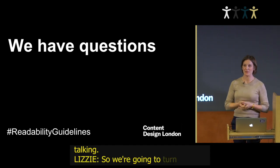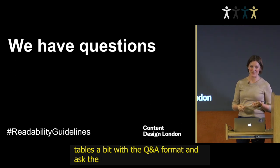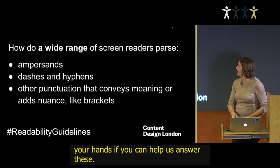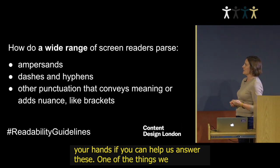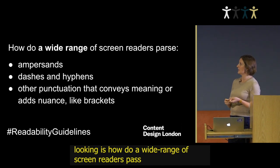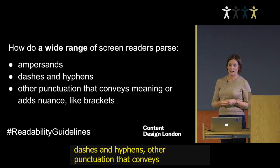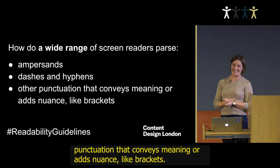So we're going to turn the tables a bit with the Q&A format and ask the audience. So please do raise your hand if you can help us answer these. One of the things we're looking at is how a wide range of screen readers pass ampersands, dashes and hyphens, other punctuation that conveys meaning or adds nuance, like brackets. Has anybody got any ideas that they want to share?